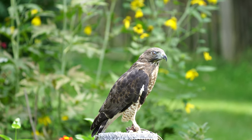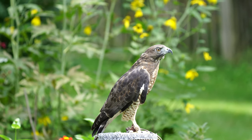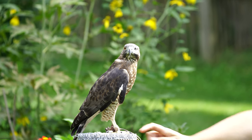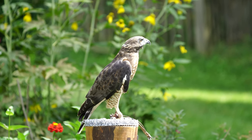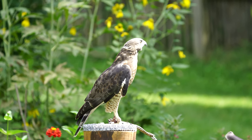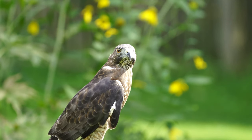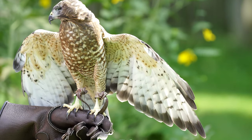Our broadwing is a female, though we did not always think that was the case. This species shows identical coloring for both males and females, but typically, as with most raptors, males are smaller than females. Because of the smaller size of this bird, we suspected it was a male, until the spring of 2020 when she laid 2 eggs. Now we know for sure she is a female.